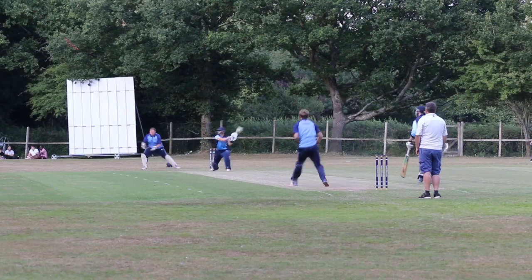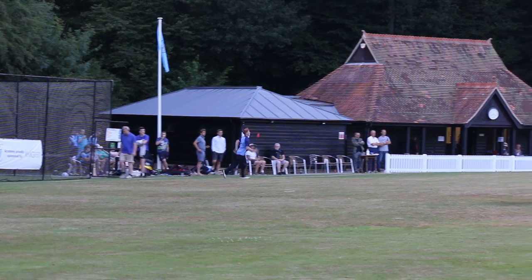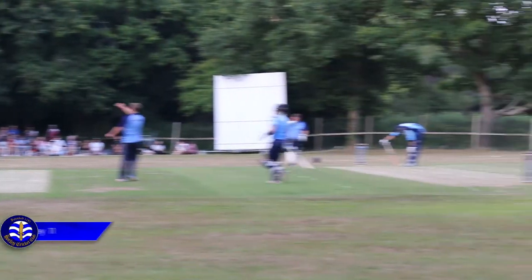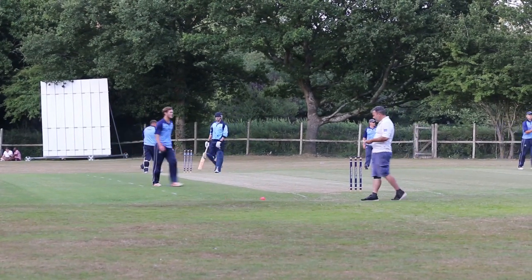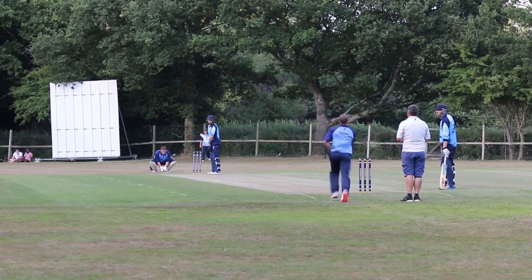It's a four to win. And that is a wicket. Great, great way to finish. Last over now. Four off the last over. This is going down to the wire. Brilliant game of cricket. What a thriller. Right, this thriller ends. Last over.